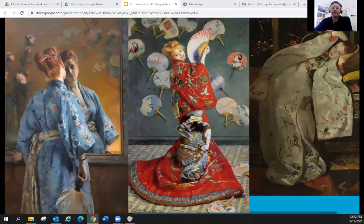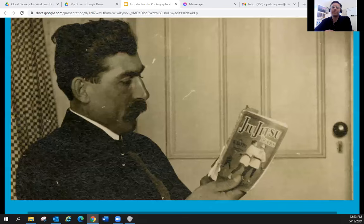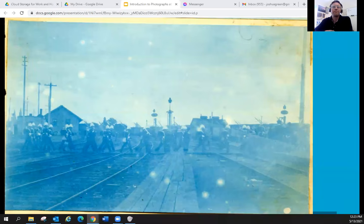For example, on the left is the 1872 painting by Alfred Stevens called La Parisienne Japonaise, and just to the right of it is Claude Monet's Madame Monet en costume japonais, and at the far right is George Breitner's 1894 girl wearing a kimono, which is almost contemporary with the Moncton girls. And along the same lines, I stumbled across this great photo the other day of a New Brunswicker called Philippe Arsenault reading a book called Jiu-Jitsu Tricks in about 1920. So the fascination with Japan went on in New Brunswick, especially after the turn of the century.